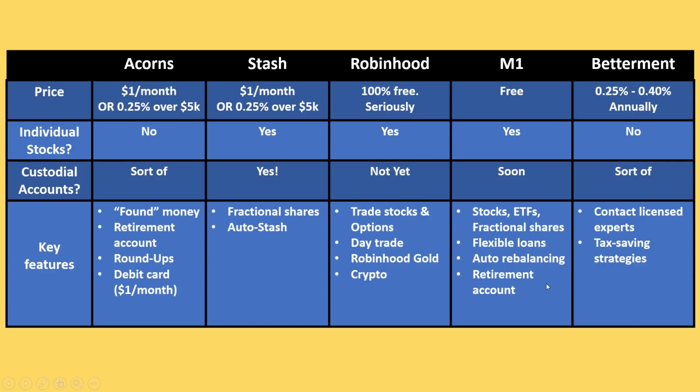Now they also do some auto rebalancing, so they'll actually rebalance your portfolio for you if there's a certain time in the market where they think it would be best to do that. Their software can automatically do that for you. And they also have retirement accounts. I think most of these actually do have retirement accounts, but I just threw that in there because M1 Finance looks like it has a pretty decent retirement account through their program.